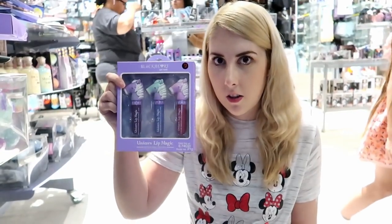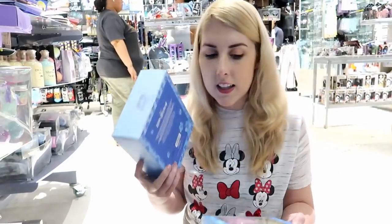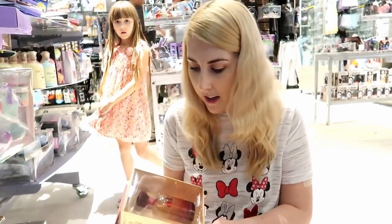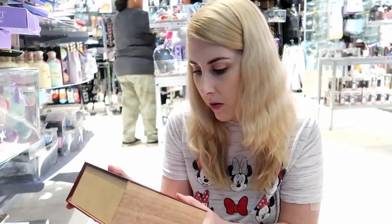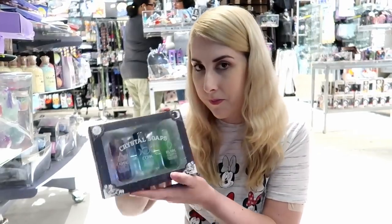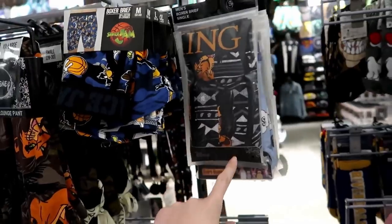Unicorn Lip Magic down to $3. And they also have these Lilo and Stitch bath bombs for $3. And they were $11.90. One of these is going to go in my giveaway for sure. And I've also found this, Beauty and the Beast, Enchanted Beauty Fragrance. I know I say beauty, I can't say it any other way. This is the clearance section, but it says $24.90, so it might be a bit cheaper. Sushi soaps and crystal soaps. These are so cool, Lion King pajama pants. They're $19.90 and they also have boxer shorts.